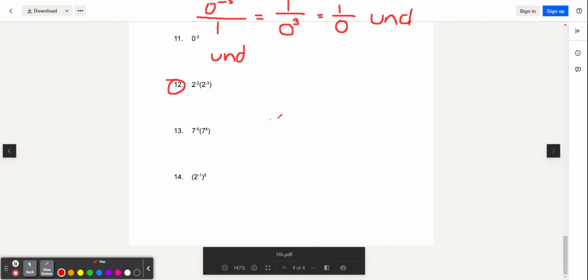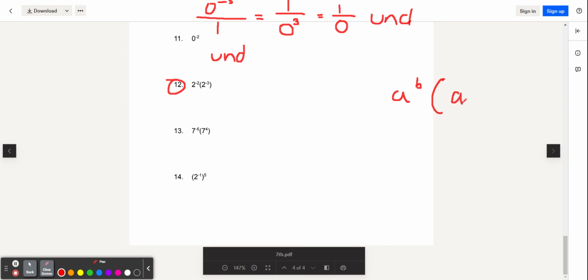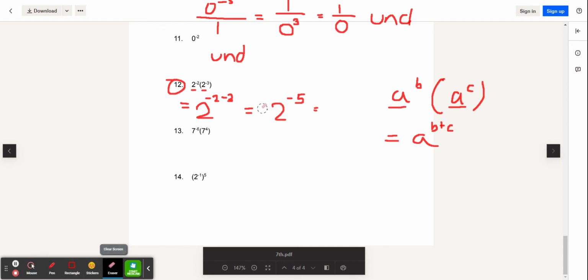And then for our final set, we'll be using another exponent rule, which is what happens when you multiply two things together that both have exponents. Well, if they have the same base, and if you remember, base is the number right here, so in this case our base of 2, both of them have the same base of 2, then the answer is, when they're multiplied, b plus c. With that in mind, the base stays the same, and then this is -2 plus -3, which is just -5, which is -2 to the power of -5, which is, oops, not -2. That's my mistake. +2 to the power of -5. Then 1 over 2 to the 5, which is 1 over 32. That's the correct answer for 12.